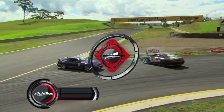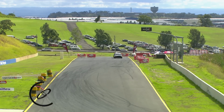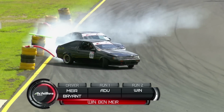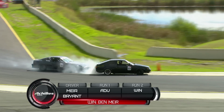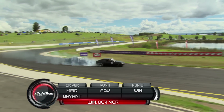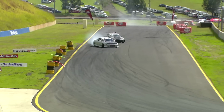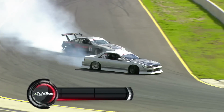Absolutely unavoidable there, even with a bit of a gap. Jackson would be awarded the win as a result. Loving some of the angle that we're seeing on approach down towards that first clipping point. Benny Meir hounding the back of Adam Bryant. Bryant qualifying in the number 19 spot, and Meir getting the nod on that occasion.